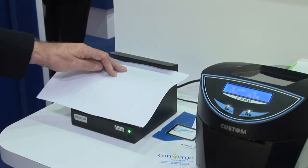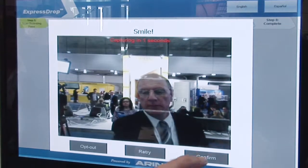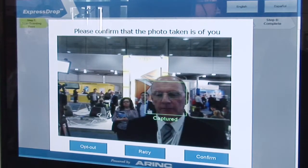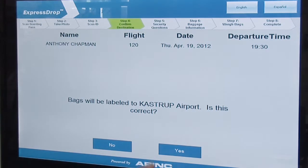In this installation here, we've also got biometric facial capture that matches the passport to the passenger, to the tag, to the facial biometric, which can then be used through the rest of the process through the airport. A couple of things to discuss about it.